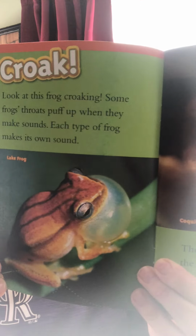Croak. Look at this frog croaking. Some frogs' throats puff up when they make sounds. Each type of frog makes its own sound. The coqui frog is named after the sound it makes. It sounds like coqui. This frog is the size of a quarter. Even small frogs can make loud noises. And croak, the deep hoarse noise that a frog makes.